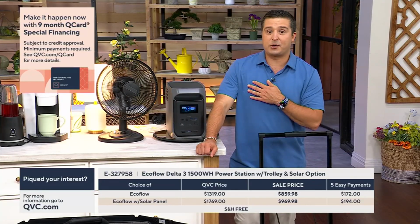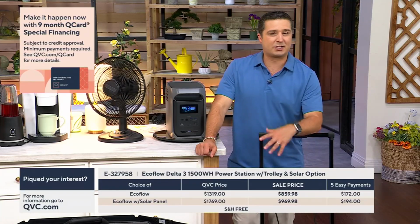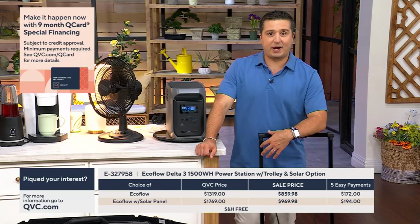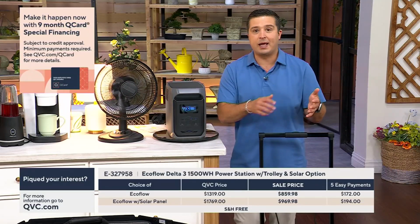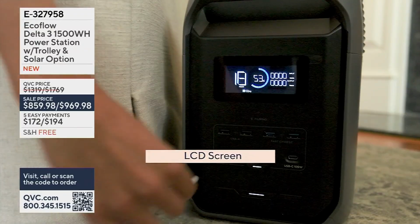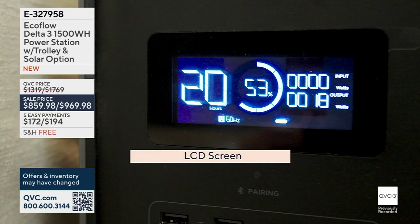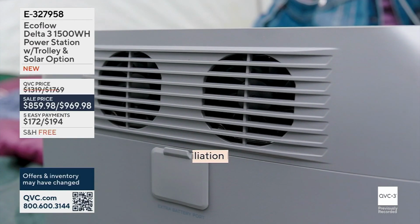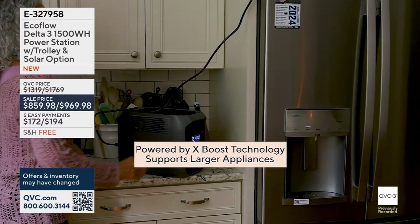I will tell you, as somebody who has multiple Ecoflows at my home, it is really amazing because it goes far beyond just the power outage. It's also a really great item to have for when you want to do yard work around your house and not have to bring power to you everywhere or run the cables everywhere, because this is going to allow for you to be able to bring the power wherever you need it. You have that LCD screen in the front, ventilation fans, so this will help to keep it cool, and I'll tell you what, it's also super quiet as well.